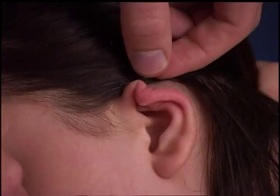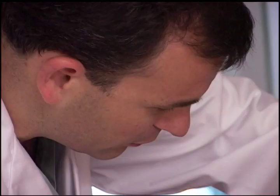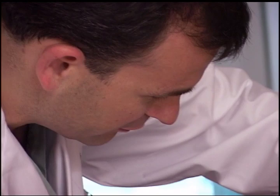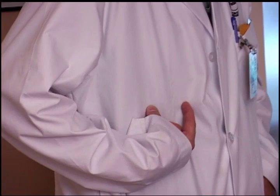So the goal of surgery today is to reconstruct the ear, getting some more cartilage support. And we're going to do that by taking some cartilage from her ribs. I'll probably just take it from the right side here, and it'll be about that long. Good. Do you have any questions, Mom?